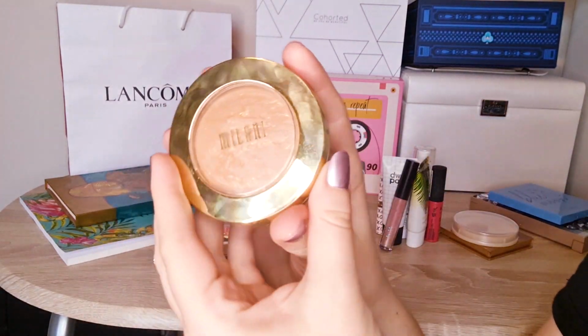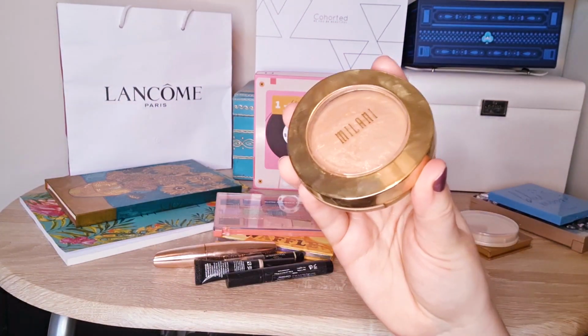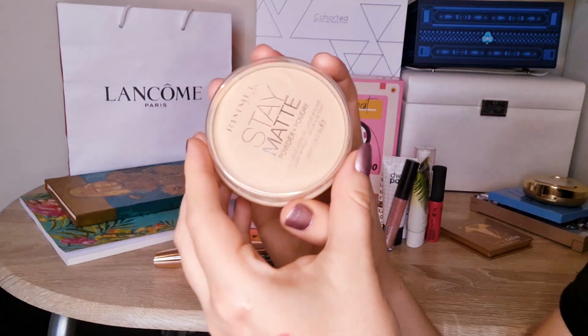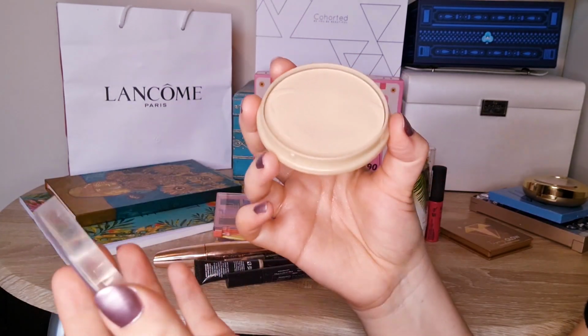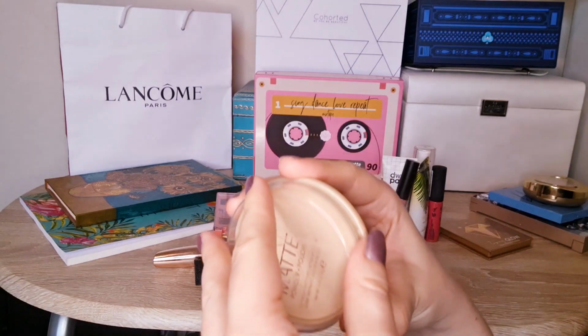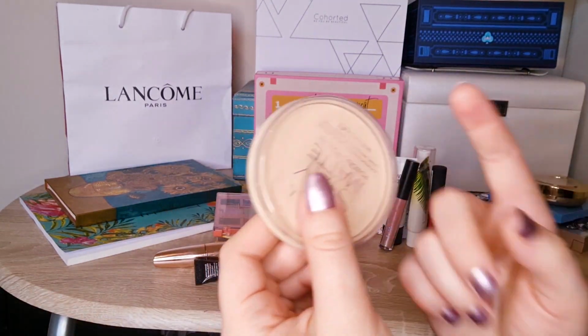I'm going to roll out my Milani bronzer. I really like this, but I've been using it so much, and I have some other bronzers that I can roll in and use instead. I'm going to roll out my Stay Matte Rimmel powder because I know that I like it, and if I'm going to use powder, this is what I'm going to use. But I have some other powder that I haven't even opened, so I'm going to try those instead.